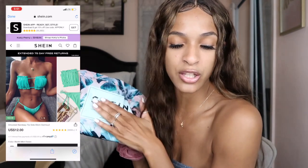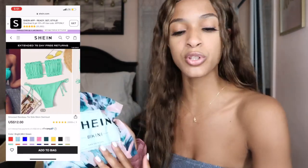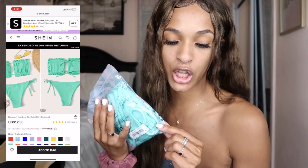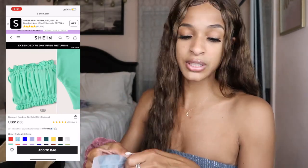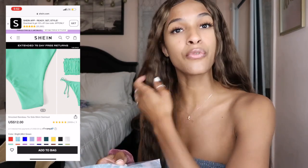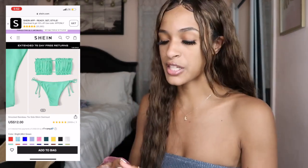The next one that I have here, guys, this is the Smocked Bandeau tie side bikini swimsuit, and it's in the color bright mint green. That's another thing, they literally have color options of bright, and these colors are actually really popping. These colors are very bright and they just look so good. I know they're gonna look so good on the beach, they're gonna look so good on the skin.